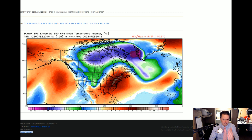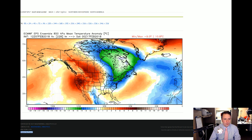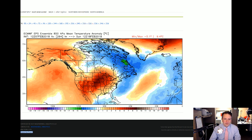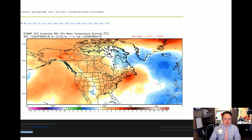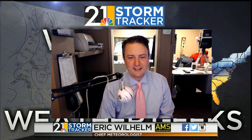And overall, notice the oranges and reds here kind of dominating the eastern part of the country around Valentine's Day. Maybe a cool down coming then for next weekend. This is the 16th and 17th. But after that, overall, it's warmer than average for a lot of the time, I think, as we go deeper into February. So for those of you who are sick of the cold weather and the snow, and it's easy to be like that on a day like today, I do think that winter's going to let off the gas here as we go over the next couple of weeks.